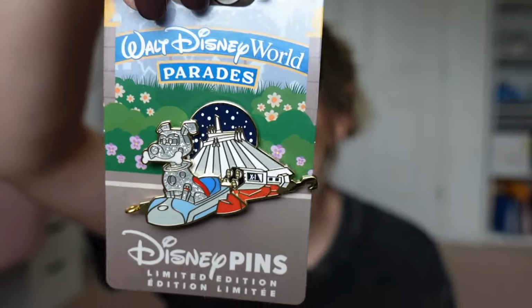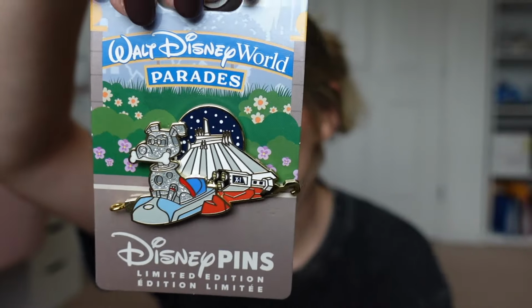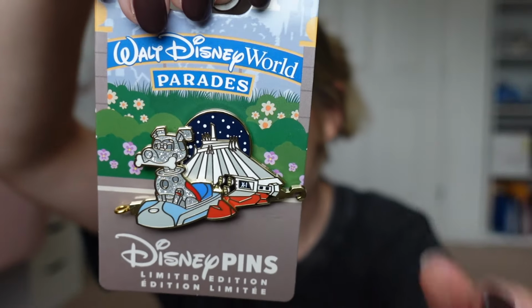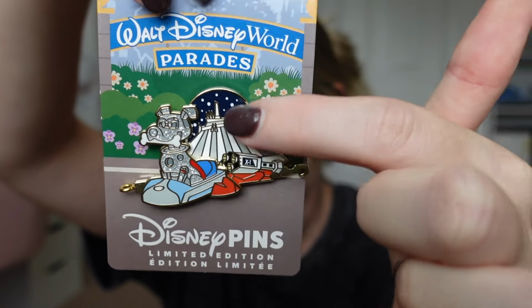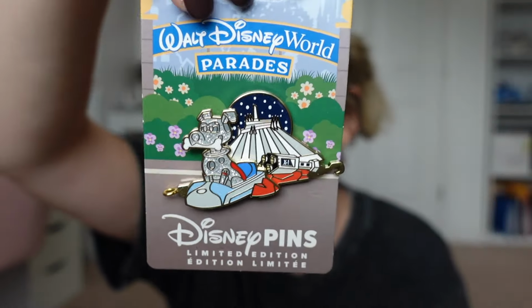But the other monthly park pickup pin that I have is the Walt Disney World Parades pin, and this one was Space Mountain. I love this pin. This is one of my favorites by far in this collection with the Space Mountain dog. I just love Space Mountain aesthetic, and I think that the ride and the background sky here is really pretty. Now moving on to just a whole bunch of miscellaneous pins.